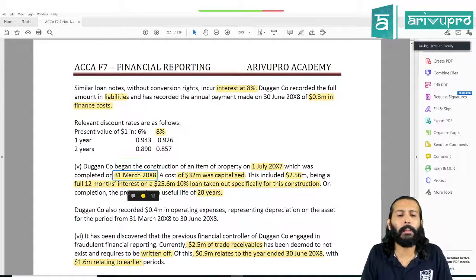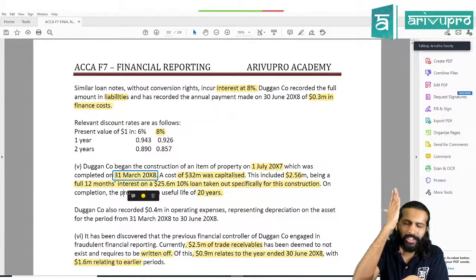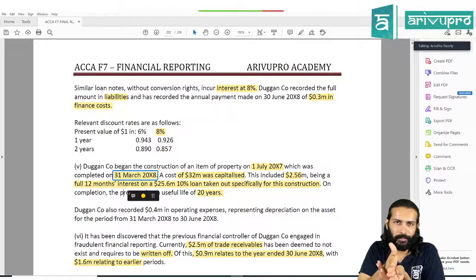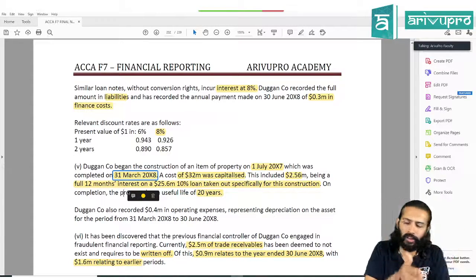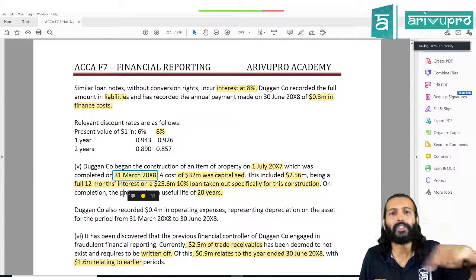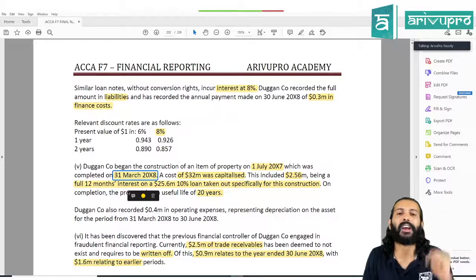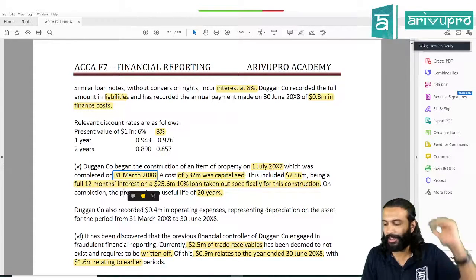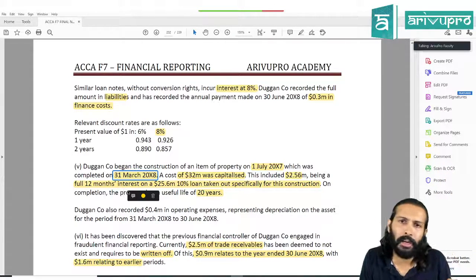It was completed in March and the year is ending in June. When the borrowing cost ceases, depreciation starts, because when the borrowing cost stops, the asset is ready for its intended use. That's when you start depreciation. That means in the current year you will not depreciate for the whole year. The asset is ready only on 31st March, so that means April, May, June. The year is ending in June. Only 3 months of depreciation.